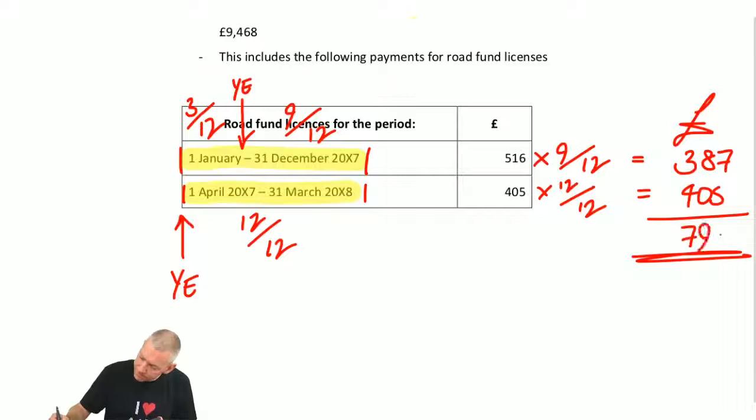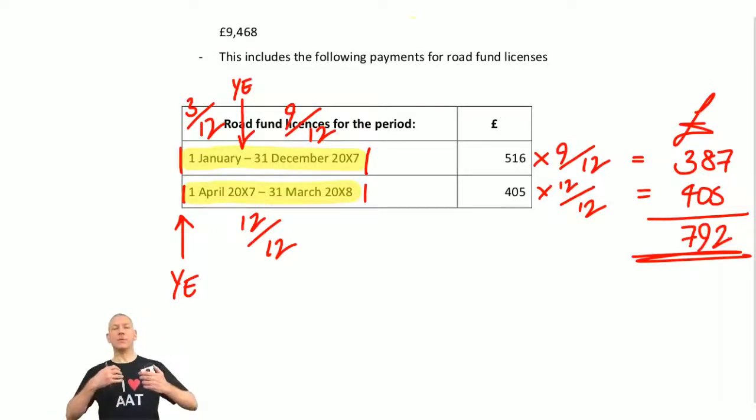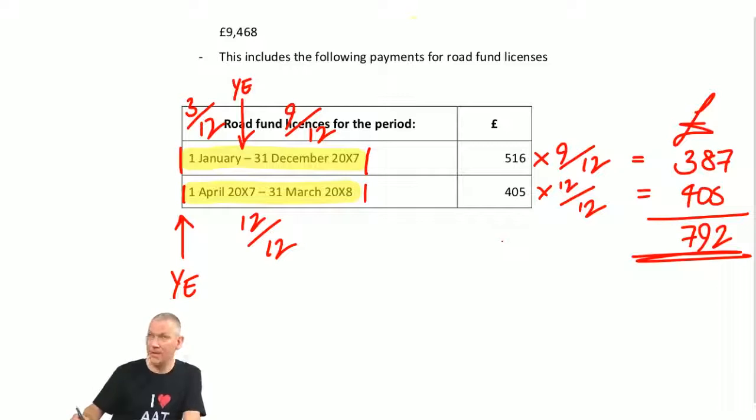792. So the amount that we've paid this year for next year is 792. And that paying this year for next year is called a prepayment. What a good phrase that is, prepayment.